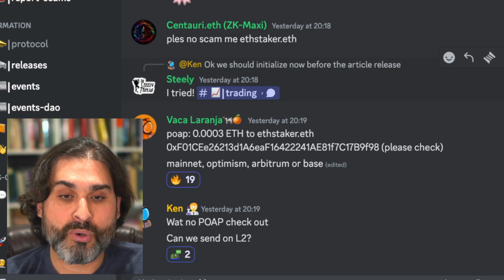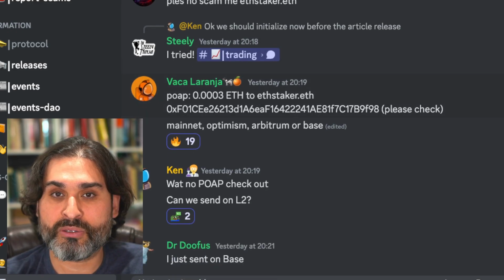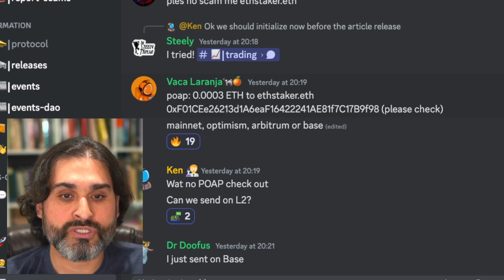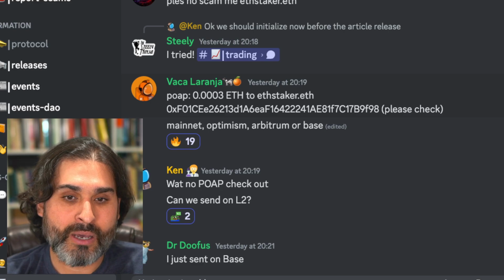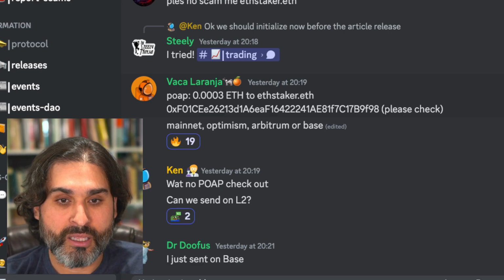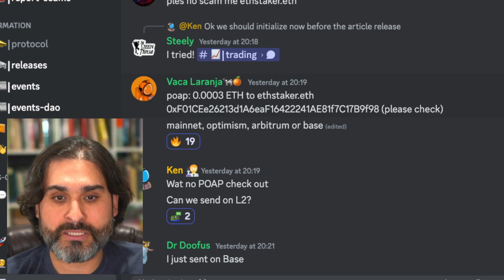And then of course there's a POAP for the call. So here Vaka pulled out the information, and it says that the price was 0.0003 ETH, which was around $1, and that was to be sent to ethstaker.eth. There was also an address that you could send it to, and that was available on Mainnet, Optimism, Arbitrum, or Base. So that's really nice that you could do that.